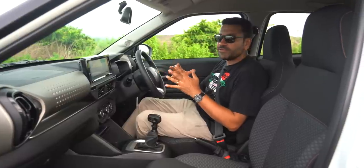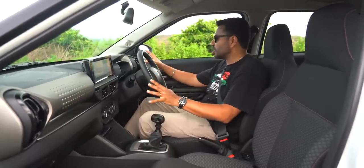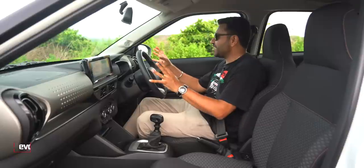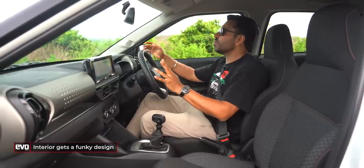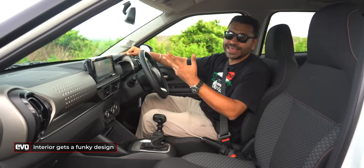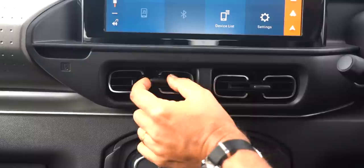The cabin of the C3, if you ask me, I think it is nicely styled, especially the dashboard. It's got this chunky, SUV-ish kind of vibe going on here, which looks good. The quality also is pretty good. Of course, you won't get soft touch plastics at the expected price, but the fit and finish, everything, it works well.